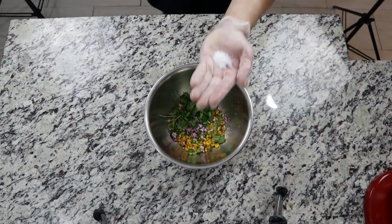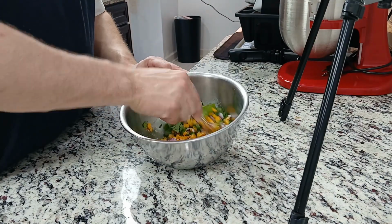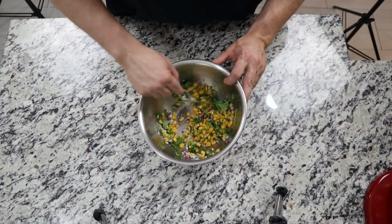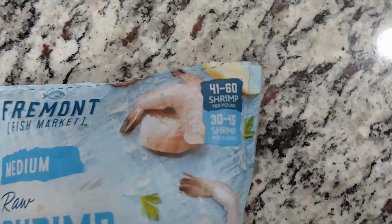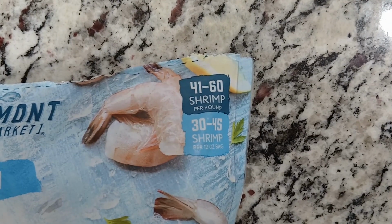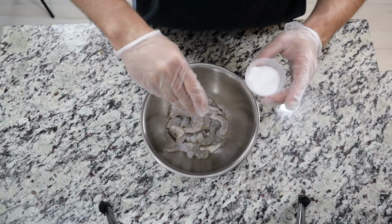And with that, when it comes to shrimp tostadas, I think smaller shrimp work better. Larger shrimp are more difficult to handle on top of tostadas without making a mess, and there's no point to cutting up larger, more expensive shrimp to begin with, so I typically use smaller shrimp when making tostadas. And I'm going to be using these 41/60 shrimp today.